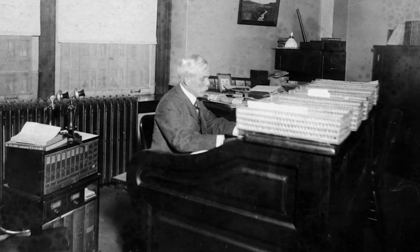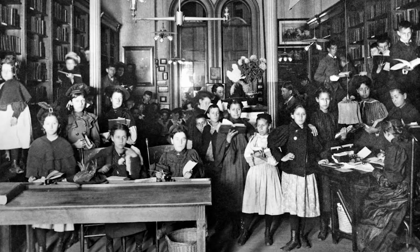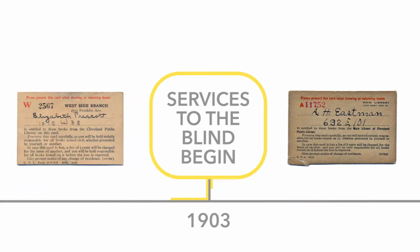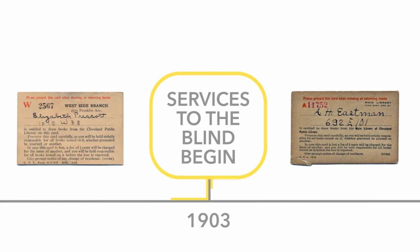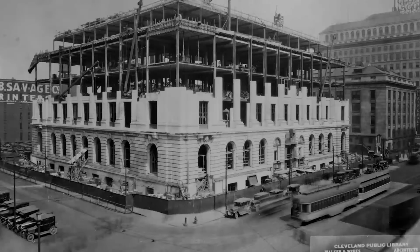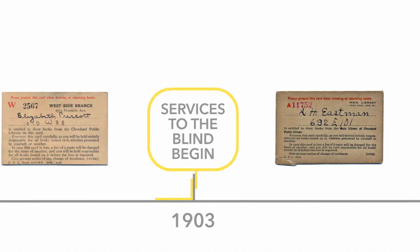That really came from William Howard Brett, who was a trailblazer as far as first in library science. He was the first to actually create a separate space where children could go and have a floor where they could receive services and receive books. Cleveland Public Library stepped up and started providing services for the blind, one of the first libraries across the country to do that. The library, as we know it today, at its current location at 325 Superior, opened in 1925.